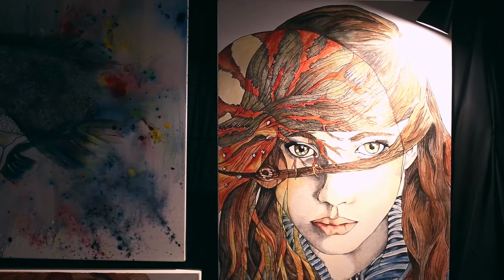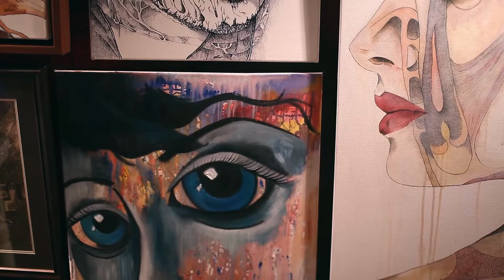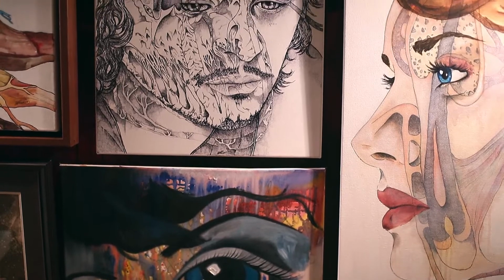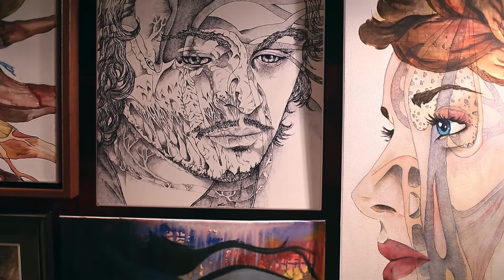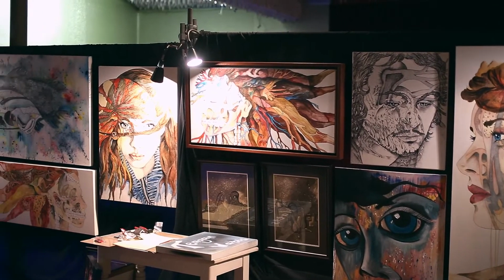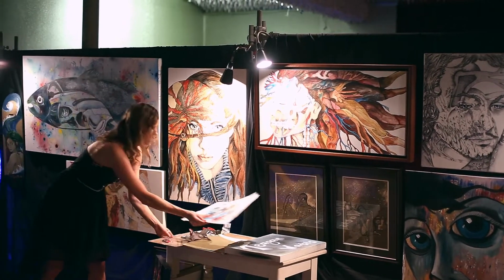In terms of inspiration, I'm really intrigued by the human body, so I really like to find different images that have a lot of texture and pattern, and also finding a really beautiful photo of someone and, you know, melding the two together.